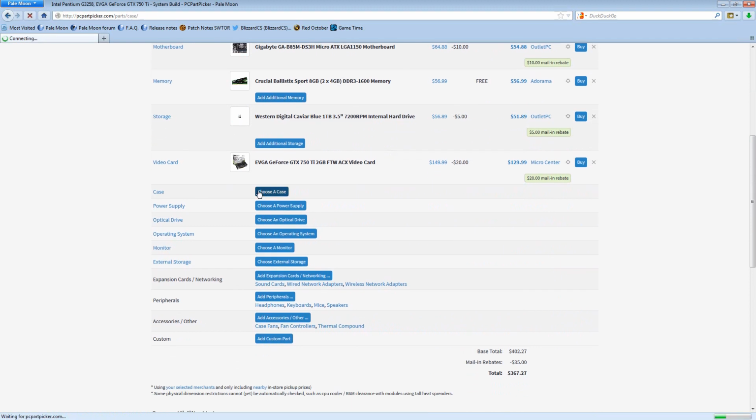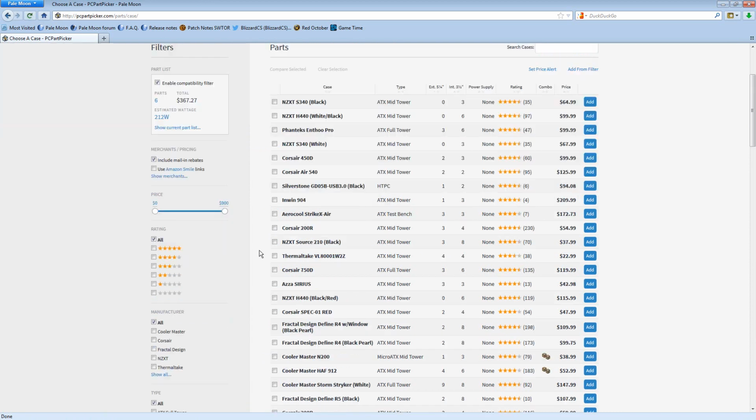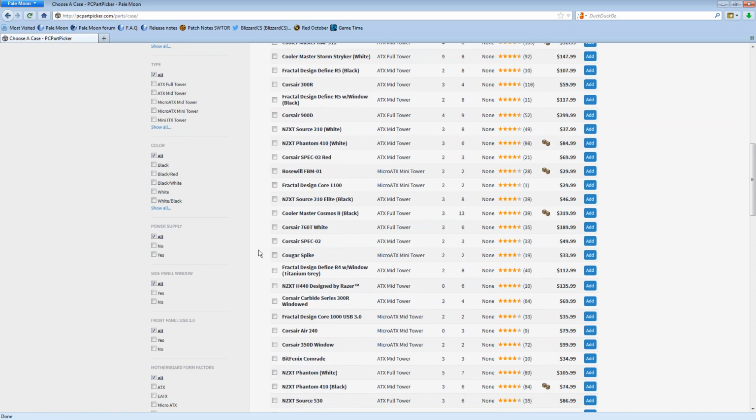For the case, let's go ahead and take a look. I was looking at the different cases, and there was one problem being posed to us. Because this is a really long card, many of these other cases feature drive cages that go down the inside. So if you have a big card, you end up covering up some of them, and you don't get to take advantage of all the drive bays that are available. The motherboard we selected had all of these great SATA connectors to plug drives in, so it would be a shame to sacrifice some.